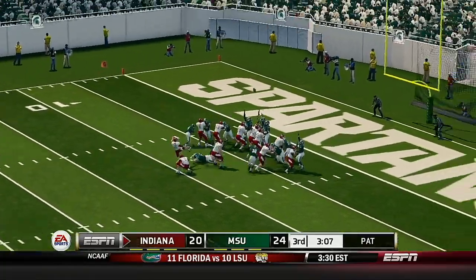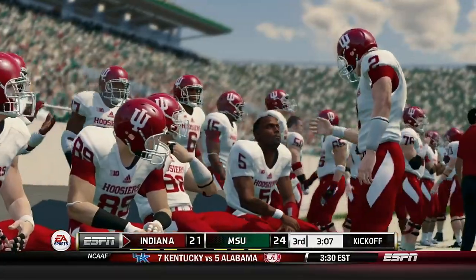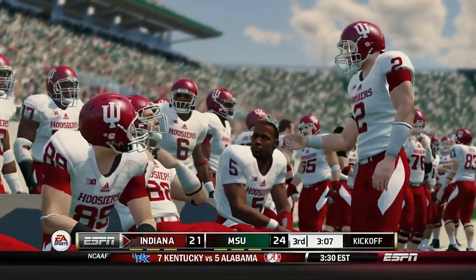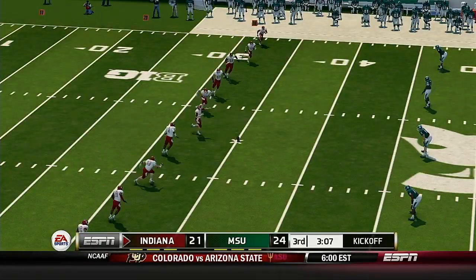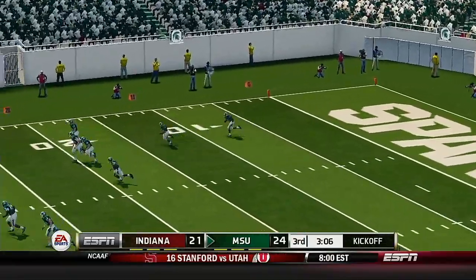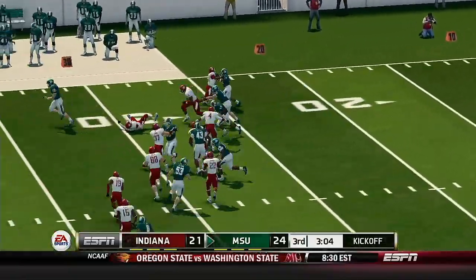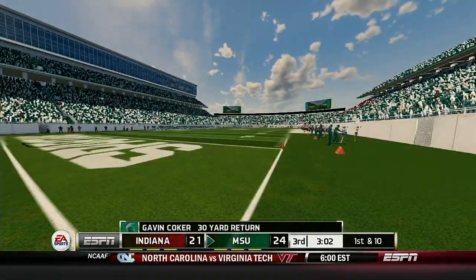Here's the point after to try to cut this to a 3-point game. And he adds the extra point. A 9-play, 79-yard drive, and a touchdown as a result. The score now, 24-21. They line up to kick this one away. Coker from the 6. Tackle made to the 36-yard line.